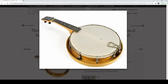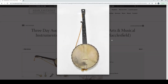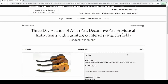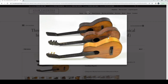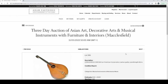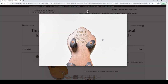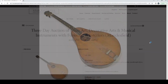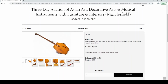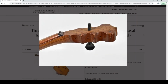Savannah banjolele. Another Savannah, a 5-string banjo there. Oh, we've lost the pictures there. Unnamed parlor guitar and 2 further acoustics for restoration. Look fairly standard. Lion and Healy Chicago American Conservatory parlor guitar. Interesting kind of pear shaped. Looks like a kind of tenor guitar, I think. Unusual cigar box type guitar. It's a curious little design. Quite like that actually. It's an interesting one.